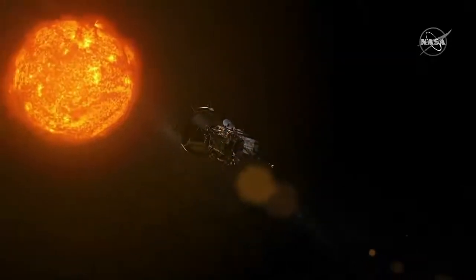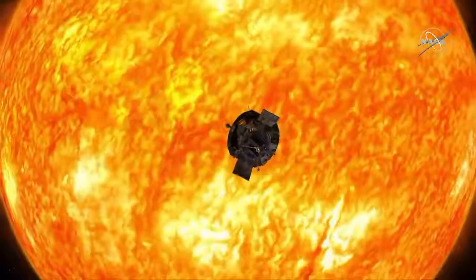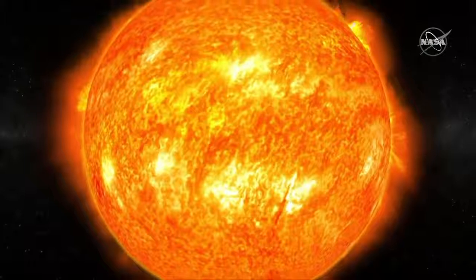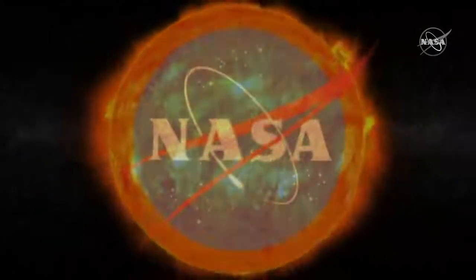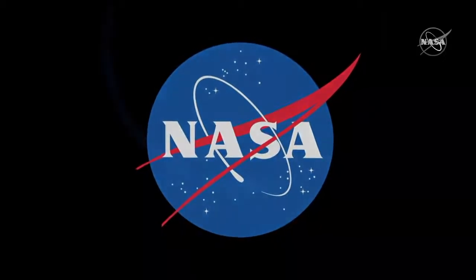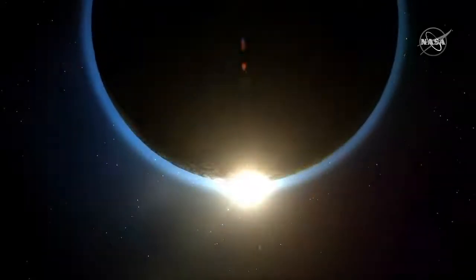NASA's Parker Solar Probe is diving into the sun's atmosphere, facing brutal heat and radiation, on a mission to touch the sun. And this spacecraft is changing the way we see and understand our nearest star. Today, NASA will reveal the surprising discoveries that this unprecedented spacecraft is uncovering about our sun.